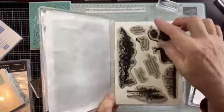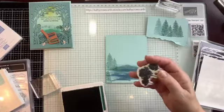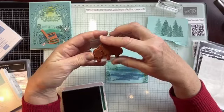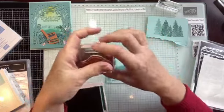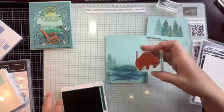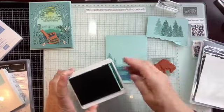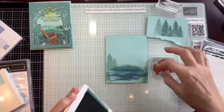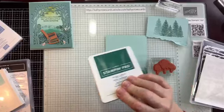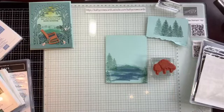Okay, Grassy Grove. I love having all these background stamps. So let's try to, again, fit the size stamp to the actual block size. And this time we're going to go with a darker color. I want it to be a different color, and I need these to look like they're farther back in. So we're going to do Evening Evergreen. I bet that's a color that's gone. If it isn't gone, it's going to be gone.